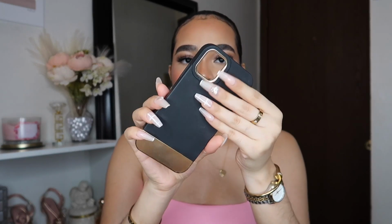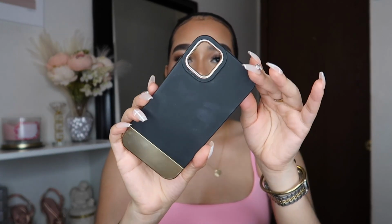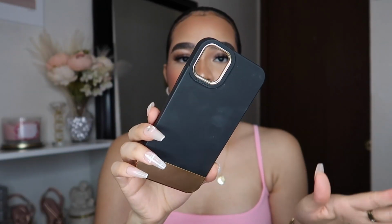I have this matte black case with this gold bar right here, but it was for my iPhone 11. But let me just show you guys how it looks because they still have it for the iPhone 13 Pro, but I just don't have it yet.